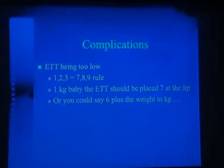We have this kind of rule, and I don't know if it's the same rule here, is 1, 2, 3, 7, 8, 9. So 1 kilo 7 at the lip, 2 kilos 8 at the lip, 3 kilos 9 at the lip. And if you're 500 grams, then that's 6.5. If that makes sense. And so these are some kind of common rules. You don't have 500 grams. 700 grams, I heard that was kind of the limit. So if it's 700 grams, it's like 6.75 at the lip.